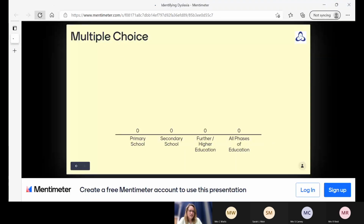Okay, so I'm just going to refresh it and we'll see if there's any responses. Okay, so we've got one response saying typically it will be identified more commonly in secondary school. And just give it a minute or two if anyone else is voting. So you've got the options of where you might see dyslexia has been identified: primary, secondary school, further or higher education, or all phases of education. If there's any issues with accessing it, please do let me know. I can see we've got 5 people, so I'll just give it a minute or two to see if anyone else is able to vote.